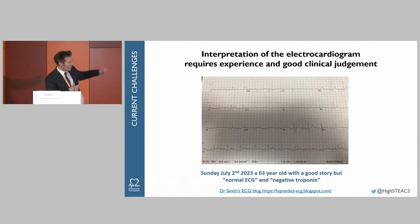So here's a case of a 63-year-old with a good story, but a normal ECG and a negative troponin. There's nothing worse than saying negative troponin to me. I find that really irritating. I don't know if everyone else does or it's just me.